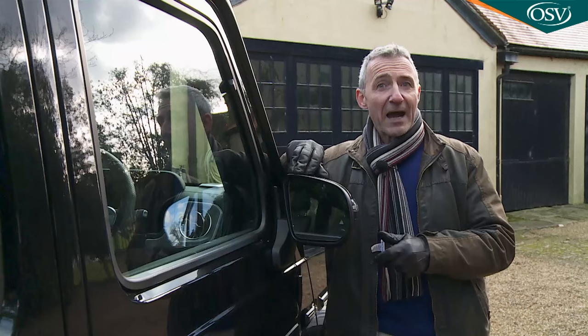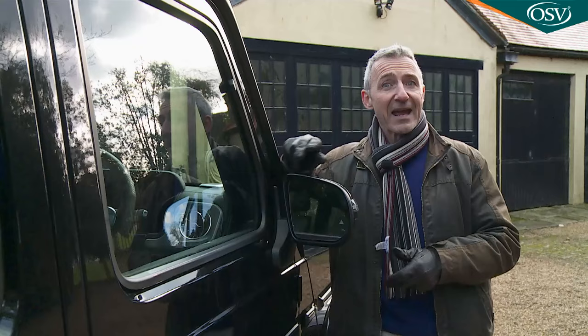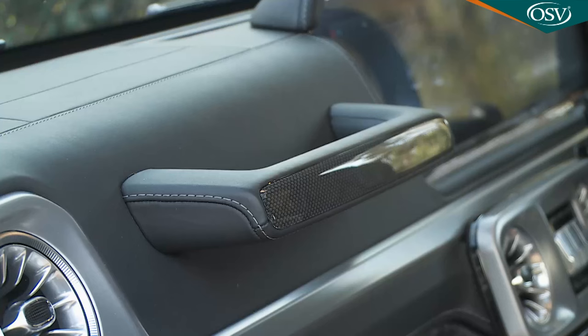For this G63, you can add in an AMG Nappa leather interior with full Nappa dashboard and upholstery trimming. Or as in this case, you can add the AMG exclusive Nappa leather package. Now that will give you quilted leather finishing, massaging front seats and an upper dashboard that's treated with even softer Lugano leather.